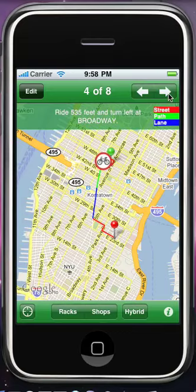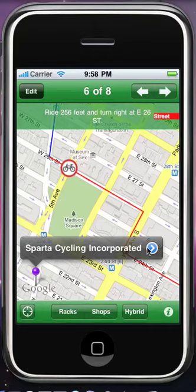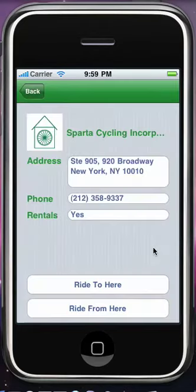So let's say I'm following my route and I decide for whatever reason I need to find a bike shop to buy a water bottle or a lock or whatever. What I can do is I can just go ahead and tap on the shops button here, and there we go. I get the nearby bike shops. In this case, it's Sparta Cycling Incorporated. I can click on this button here, get all the information about the shop, and I can even call them by tapping on the phone number. Pretty cool. So let's say I get my water bottle, whatever I needed, and I get back to my route.